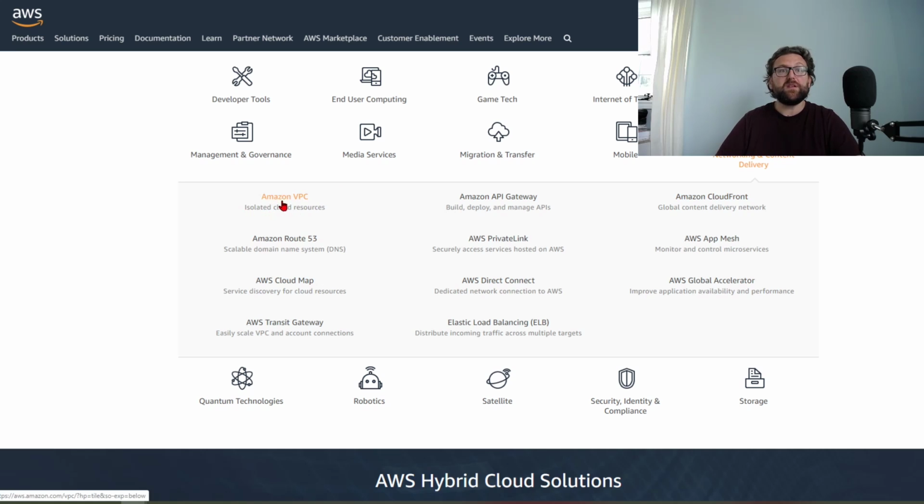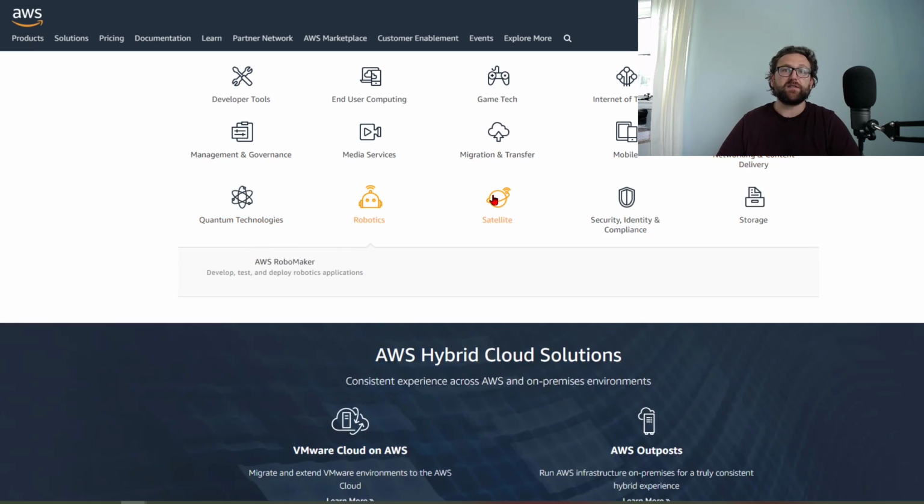For networking, VPC, you've got to understand how VPC works for sure as a DevOps engineer. Route 53, not really. I mean, basic understanding of DNS and how it points to your applications. Cloud Map, no. Transit Gateway, no. API Gateway, yes, definitely. PrivateLink, not really. Direct Connect, no need to understand that. Elastic Load Balancer, yes, for your highly available applications. CloudFront, yeah, it's good to understand CloudFront and know that you can deploy services like API Gateway at CloudFront and then gain security because you can also implement DDoS protection and WAF firewall. App Mesh, nah. Global Accelerator, not really. Quantum, no. Robotics, no. Satellite, no.